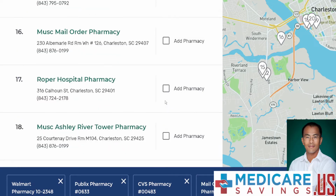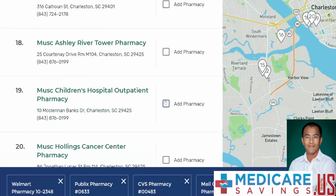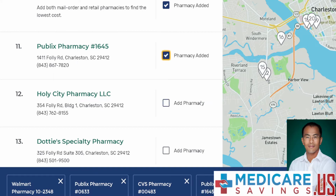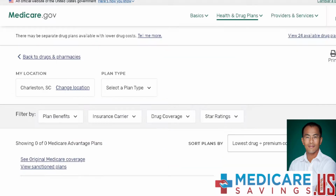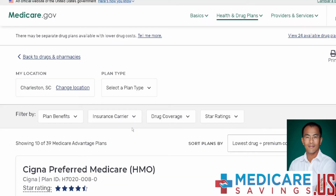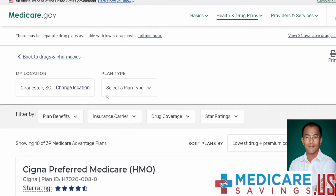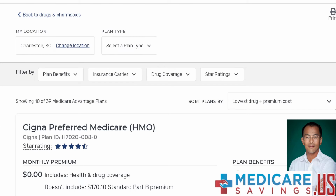I'm just going to make sure that this one is showing, oh yeah, Publix. There we go. And then I'm done. So I click done, and then I'm loading. And then from here, you get to see all the different plans. It's showing 10 out of the 39 Medicare Advantage plans for 2021.